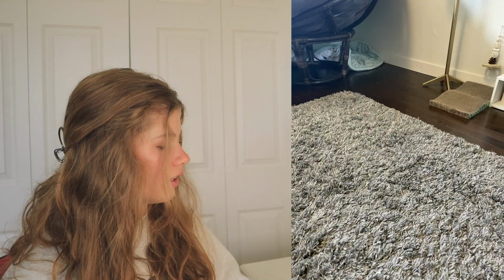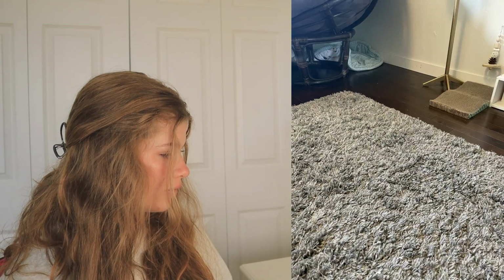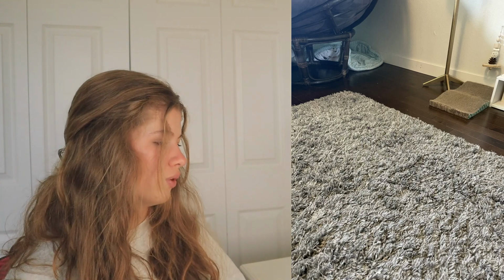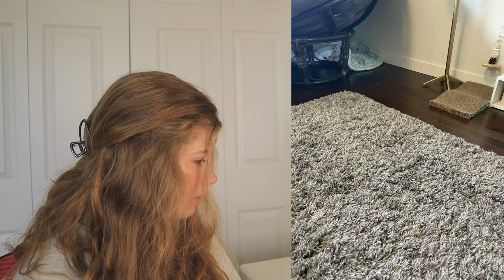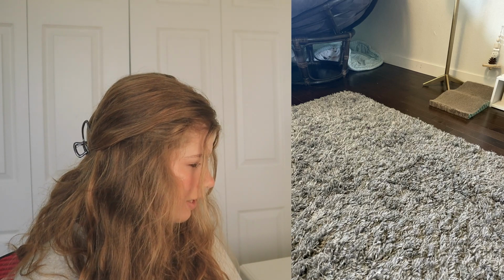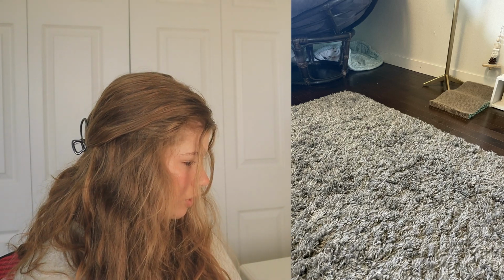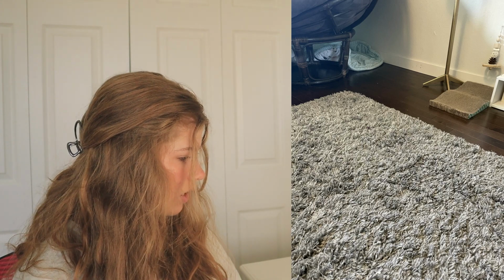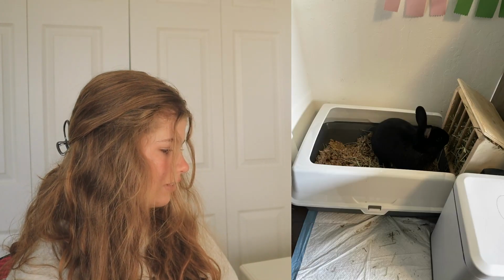First of all, love that she's free roaming. That is awesome. So over here, it looks like you do have a nice rug on the floor, which is awesome because rabbits usually don't love hardwood floors. Looks like you've got a little bed back in the corner. There's a little cardboard chew toy, a little hanging toy. That's awesome.